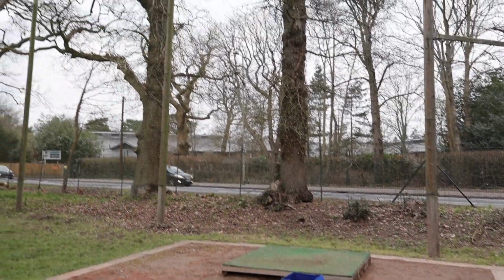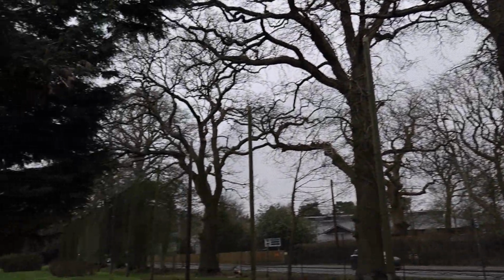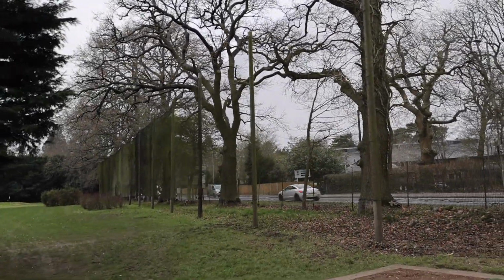Absolutely no doubt in my mind, stood on that tee, well, those balls were going very far left. As much as that fence is there, and appreciate that it probably does the job, yeah, no confidence. I could slice it over that fence easily.